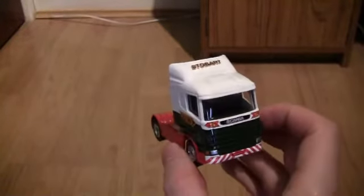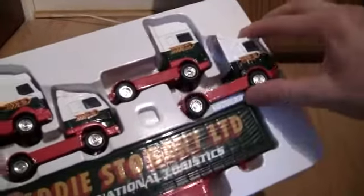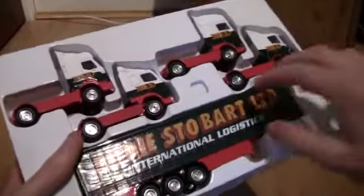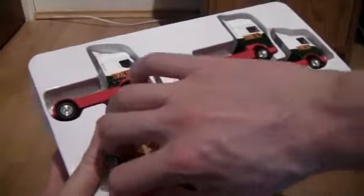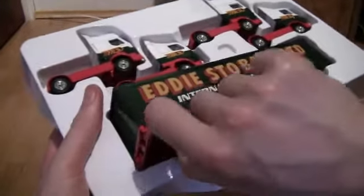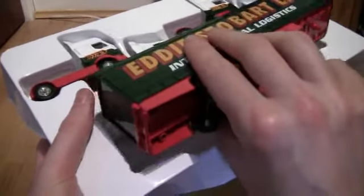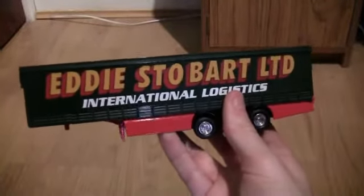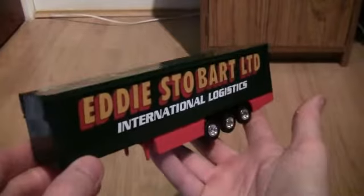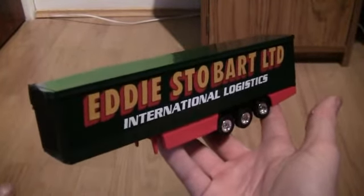So that's the Scania cab, and that's the 4 cabs reviewed. So now I'll take the trailer out and this will then complete the review. So what I'll do after this, while I was telling you about the different cabs, I'm going to hook each of the cabs up. I'm going to do a ground level shot with my camcorder and show you all the cabs hooked up to this trailer. But before we do that, let's take a look at the trailer.